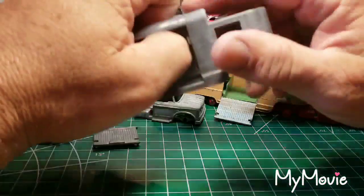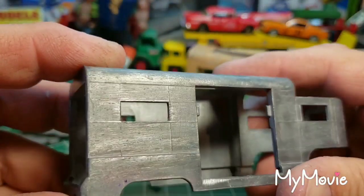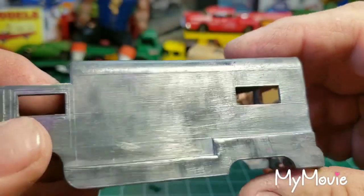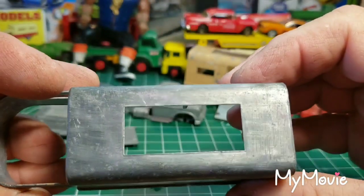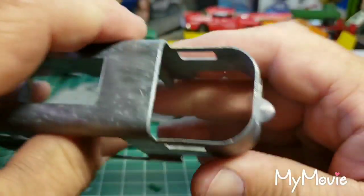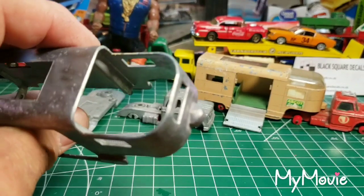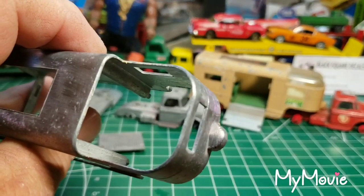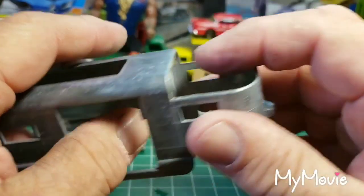But unfortunately, let's see if I can get the light in here on this. See all those horizontal scratches on that side? And deep ones all through this side, all through the roof. And on the front too. See if I can get it to focus there. Come on. There you go. But you can see this thing has really been scarred up.